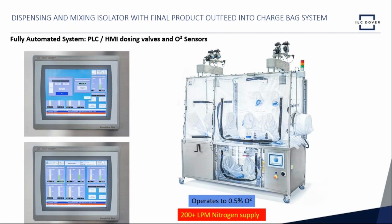Now, so far we've been looking at what we call the semi-automated gas delivery system, and that is great for a good many of our customers because they tend to run at the same gas saturation levels on all of their campaigns. However, some CDMOs need a great deal more flexibility, and here we can offer a PLC driven gas delivery system.